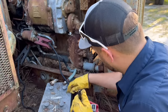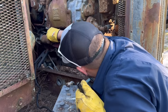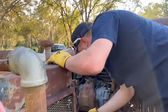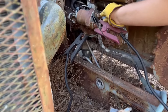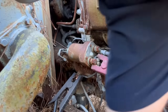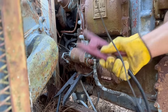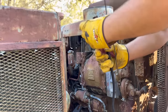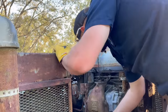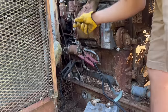All right, we need to hook this up to positive. Somewhere right here. And then we need to find our solenoid wire somewhere in here. Oh, I forgot this one's broken. That's right. Good, huh?